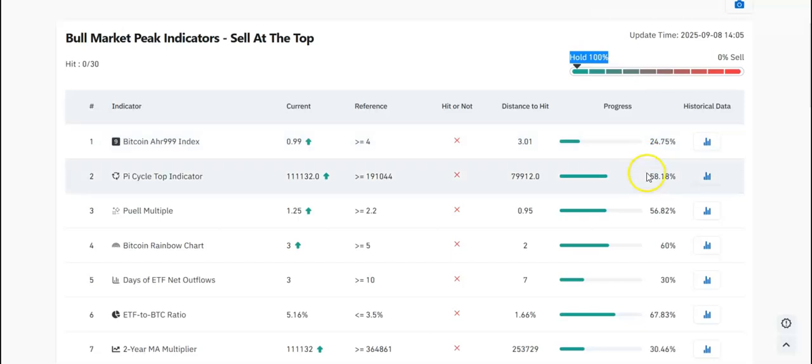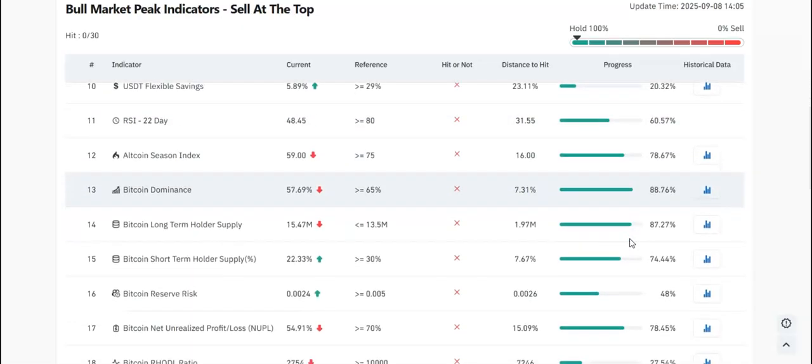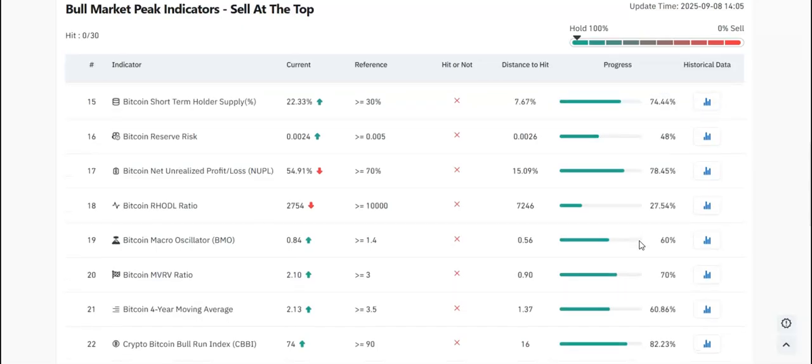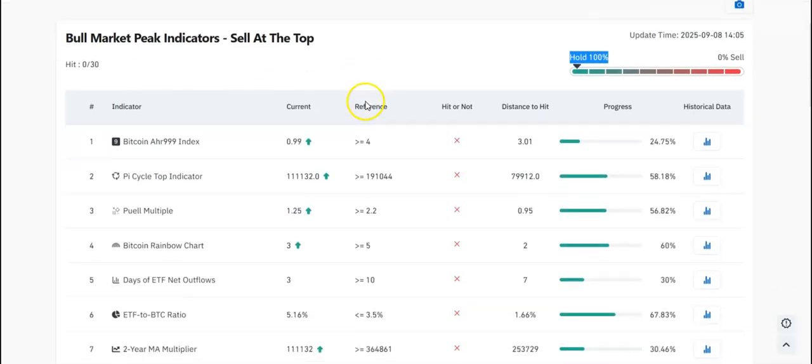Now, the bull market peak indicators, sell at the top, still 0 from 30 have been hit, still 100% hold. Pi cycle top indicator, 58.18% progress. Nothing, I believe, is over 90% still. Here we have 88, 87, and let me go down. Here's 82, 87. So nothing really to worry about, guys. Pretty much, it's 100% hold. You don't have to worry. When we start to see 7, 8, 9 indicators hit, okay, maybe we need to start selling.